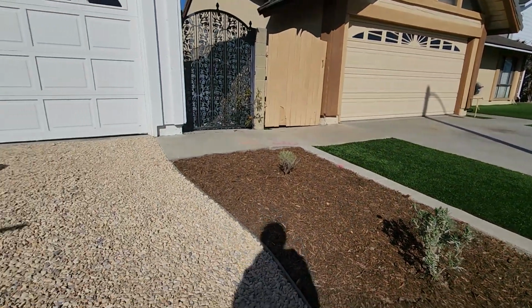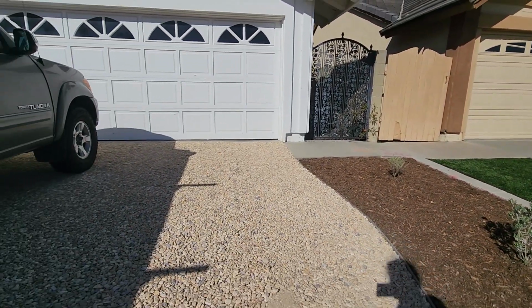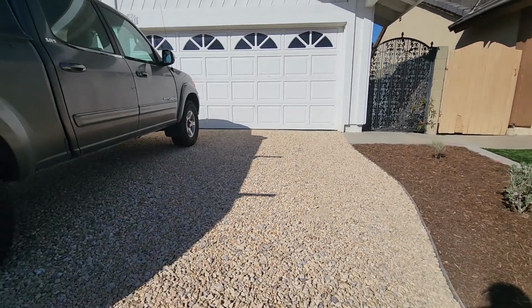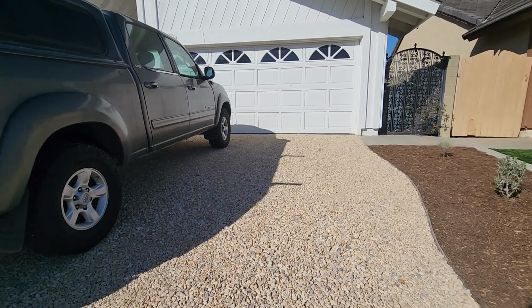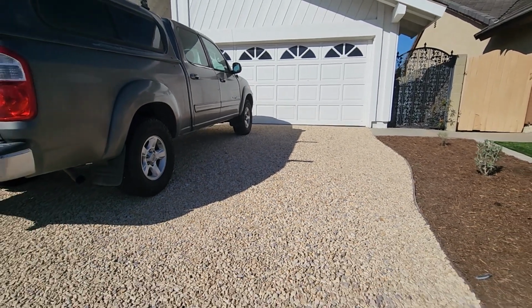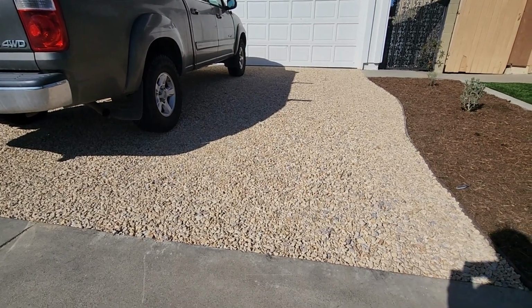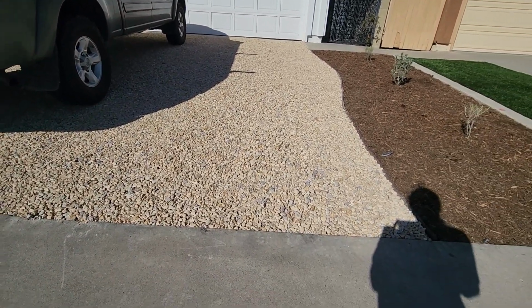And then this, which is new to me, is a gravel driveway. I've actually never until now designed with a gravel driveway, but the homeowner really wanted to experiment with it, and I was game to try it out.